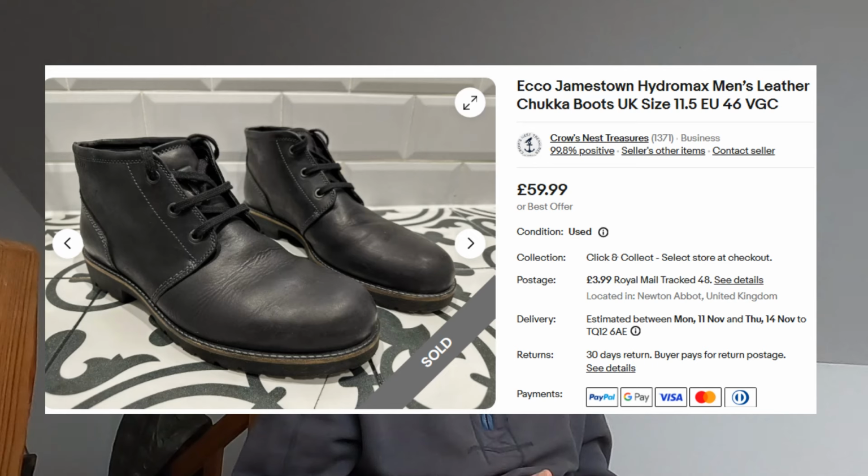Another one for that charity shop head-to-head trip, again from the Independents. Echo Jamestown Hydromax men's chucker boots. Paid a tenner. They've gone for £60 plus postage.